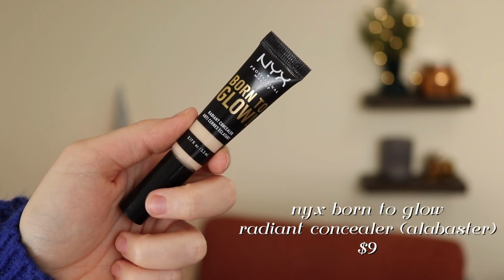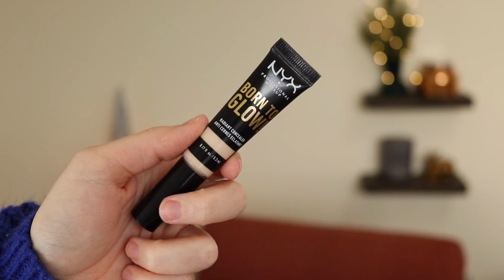I don't love it quite as much as the Too Faced one, sadly. I feel like it just doesn't have quite as much coverage, but it's still good coverage. I feel like I may need to get a shade up in this one because I have the shade Alabaster, and I feel like it's just the slightest bit too light for my skin tone.